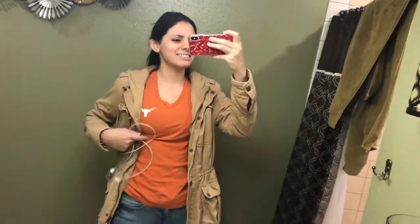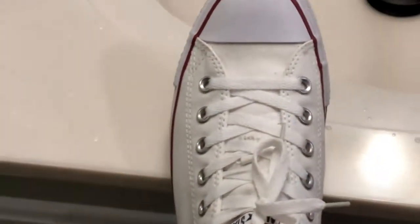Outfit of the day, guys, is UT Longhorn shirt, jacket from Aeropostale, jeans from Aeropostale. Belt from Ernest Closet because I took it from there. And then the white Converse. Those still like really clean.